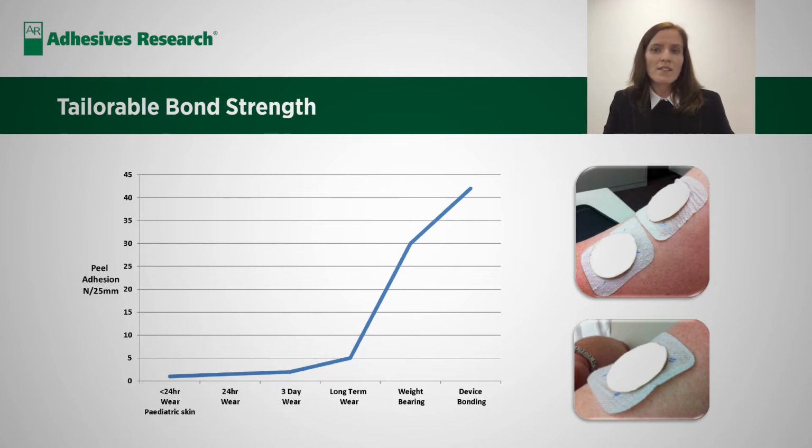The following graph illustrates the difference in bond strength that may be required from one application to the next. For example, a peel adhesion of 1 newton per 25 millimeters may be required for paediatric or geriatric applications with a wear time of up to 24 hours. This increases to 5 newtons for a longer term wear up to 7 days, and can be up to 30 newtons when you apply a weight, and then up to even 40 newtons for weight-bearing adhesive applications.